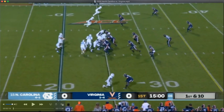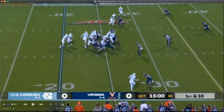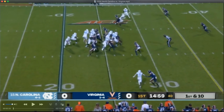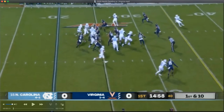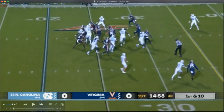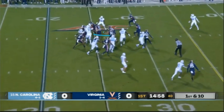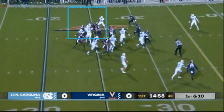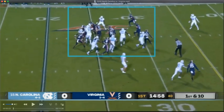So you've got contain. And then finally, look at how everybody, once this starts to get stretched out, pursues down the line of scrimmage. Okay, it's starting to get stretched out. Pursue. And look at just overall, you've got contain, you've got secondary contain, you've got the next one here, and here. You've got a bunch of helmets converging on the football. The entire defense you can see on the screen here, and basically all but one player is in this box, and they're all in their proper spots.